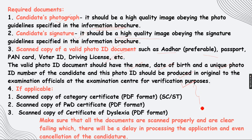If applicable, you should also have the scanned copy of the category certificate, scanned copy of the PWD certificate, and scanned copy of the certificate of dyslexia in case you are eligible. Make sure that all these documents are scanned properly and are clear, failing which there will be a delay in processing the application and even cancellation of the candidature.